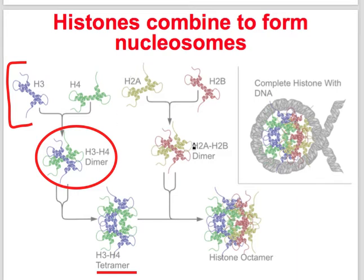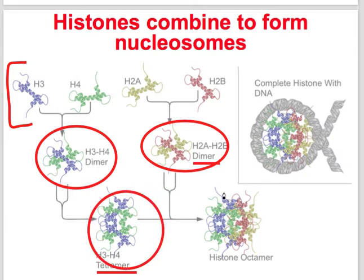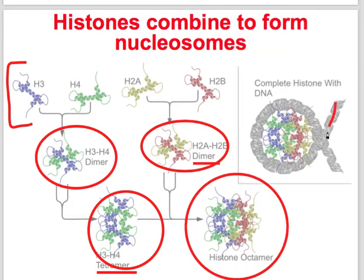H2A and H2B are very good at combining into a dimer as well. And then this dimer is going to oftentimes combine with this tetramer right here in some combination, and you're going to have a full 8 histone proteins in here, and this octamer is what the DNA is actually going to wrap around.